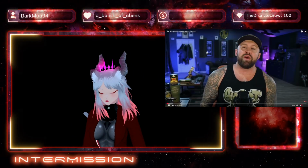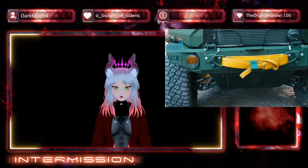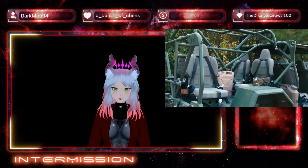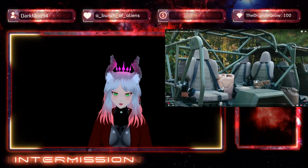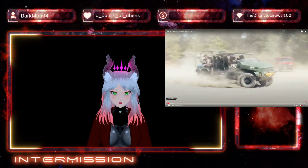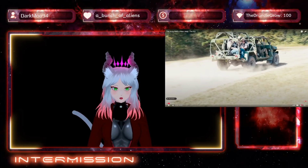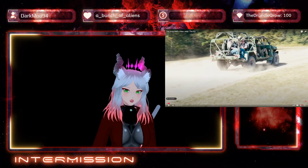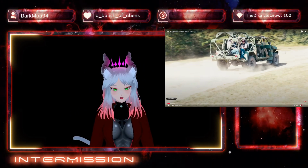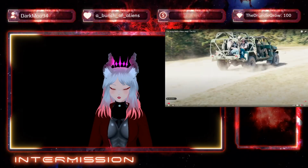Today we're talking about the Army's new Jeep, the Infantry Squad Vehicle, aka the ISV. Interesting. So it makes me wonder, is it a Jeep still? I don't know if that's really a Jeep anymore. Sort of. It looks like a Hummer. It's got the same body frame as the Hummer, but then made into a Jeep, it looks like.